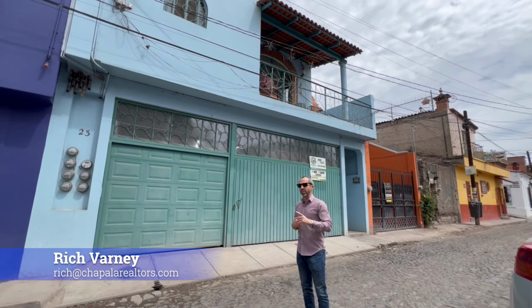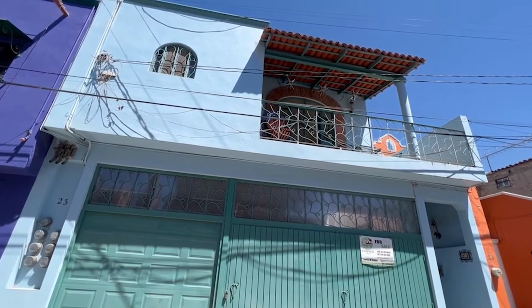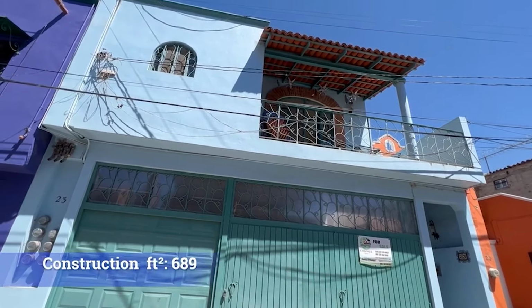The little condo is situated right at the back. There are 6 condos here. It's on a second level, built in 2004. The construction is 64 square meters. Let's go in and check it out.